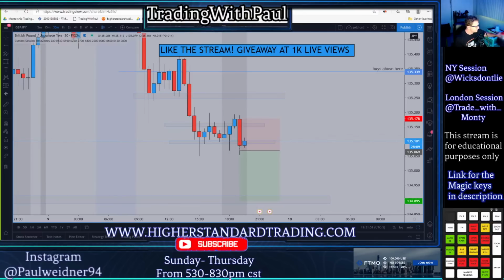No, if this comes back up and closes back in the range, then I agree with you. But if it breaks low here, then I don't. Because if it breaks a low here, that means we still have good volume to head down to the lower zone. But if it just plays around here, it doesn't move much.